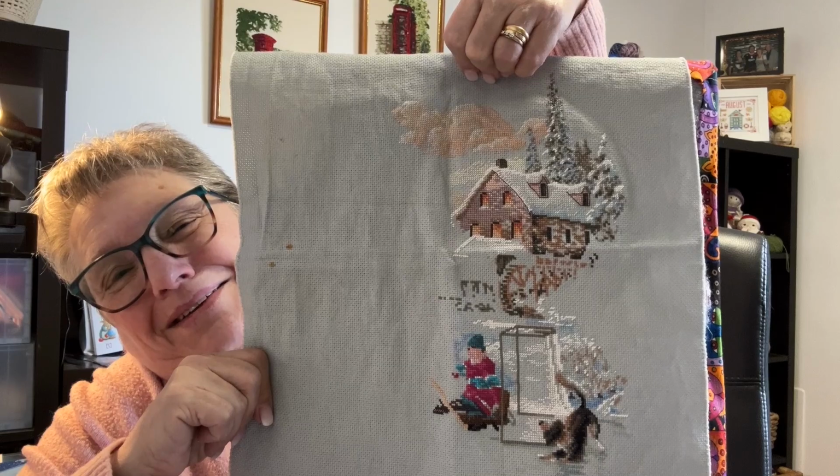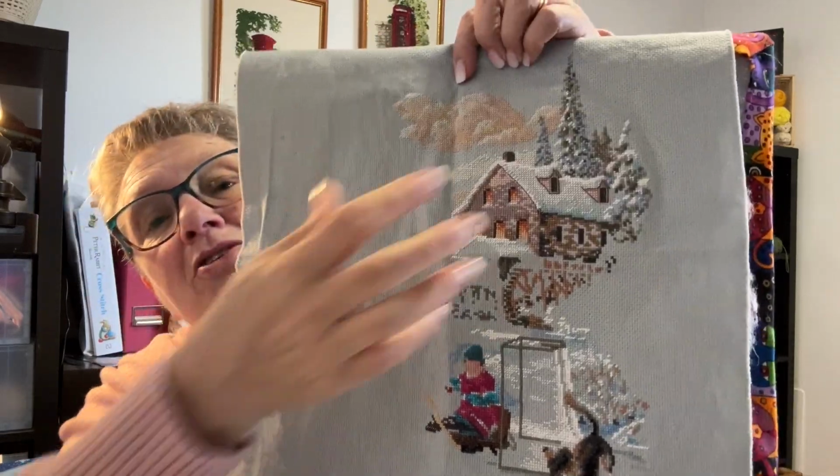Oh, it's so cute. And this is one half, and then the other half is going to be here, which is a big tree and the other boy. So I've got one more Saturday to work on that one. And then it goes away.